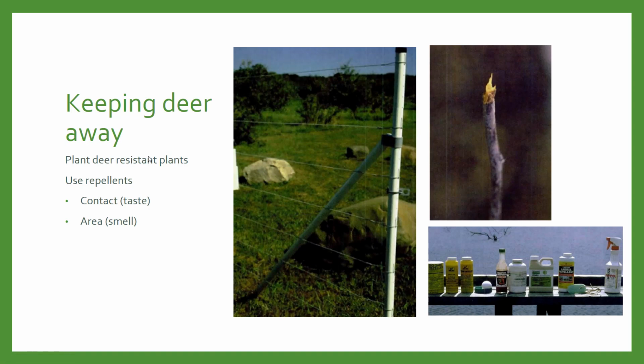You can also use repellents, and repellents are really about temporary relief. They have to be reapplied often. They quickly wear out or wash away. And it's really important that if you do use repellents, that you mix up what you use so that the deer don't get used to certain scents or tastes. Because once they do, then it's no longer effective. You can really break repellents into two major groups. There's the contact or the taste repellents, and there's the area or smelly repellents.